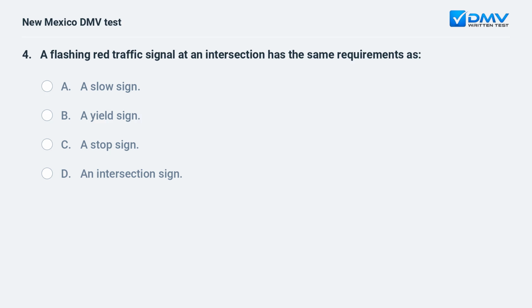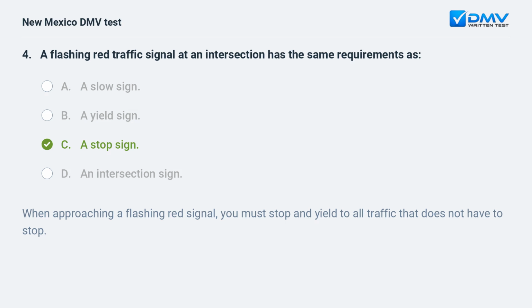A flashing red traffic signal at an intersection has the same requirements as: A. A slow sign. B. A yield sign. C. A stop sign. D. An intersection sign. C. A stop sign.